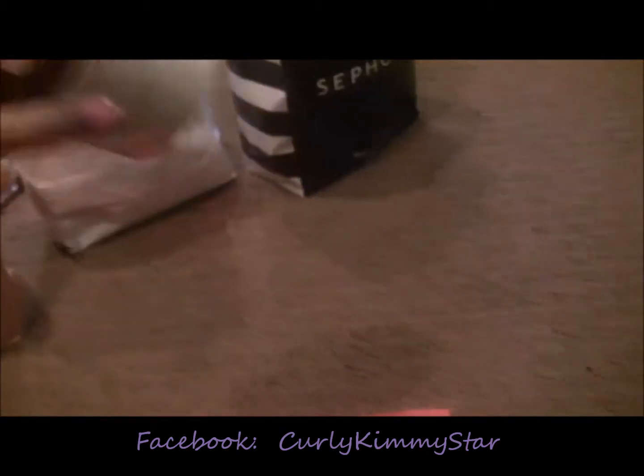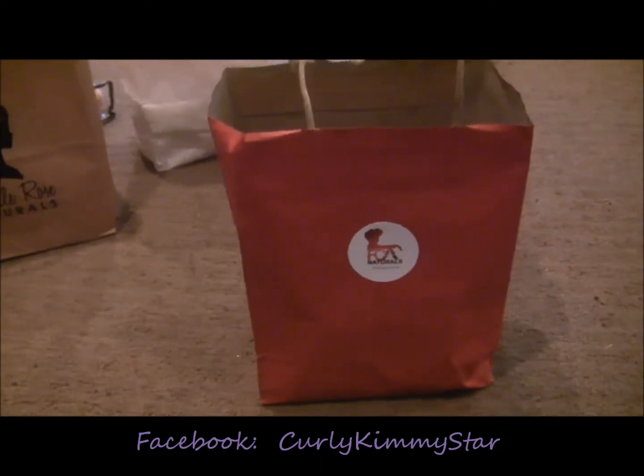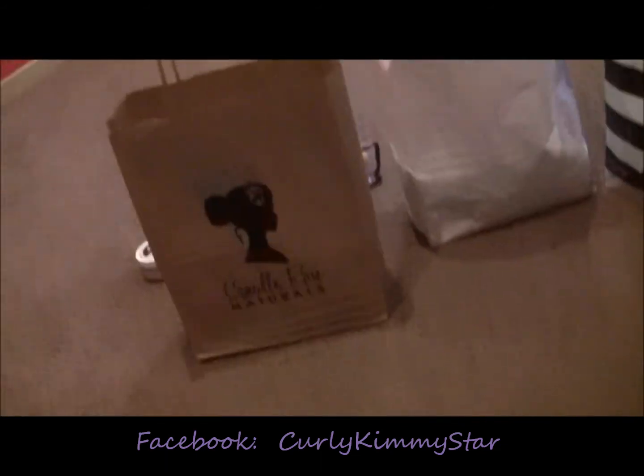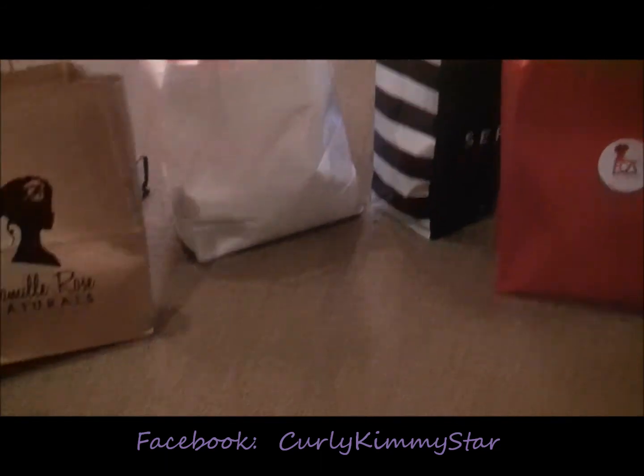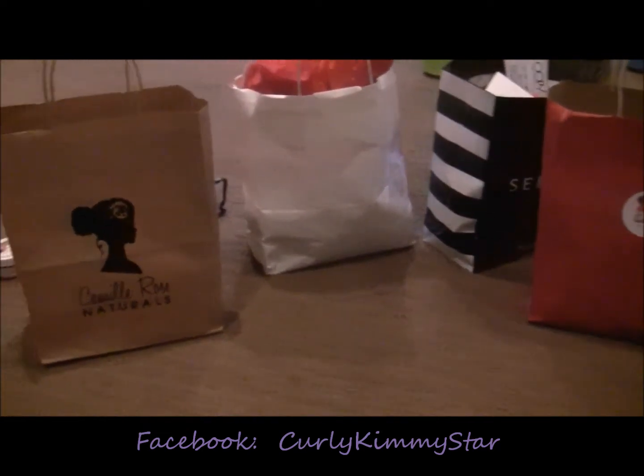So super excited. Love, love, love the way they smell. And got a nice, super cute bag. So I'm so excited I got all of these things. Amazing, amazing stuff. I'm super, super excited to try everything. But I mean, we had just such an amazing meetup. It was just so much fun. So these are all my different items.